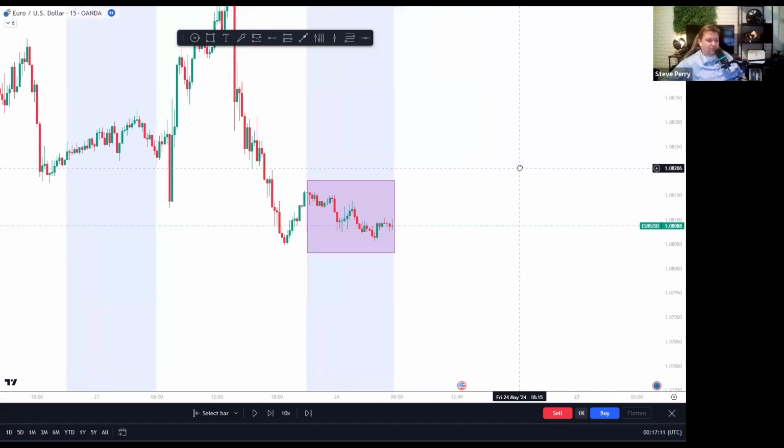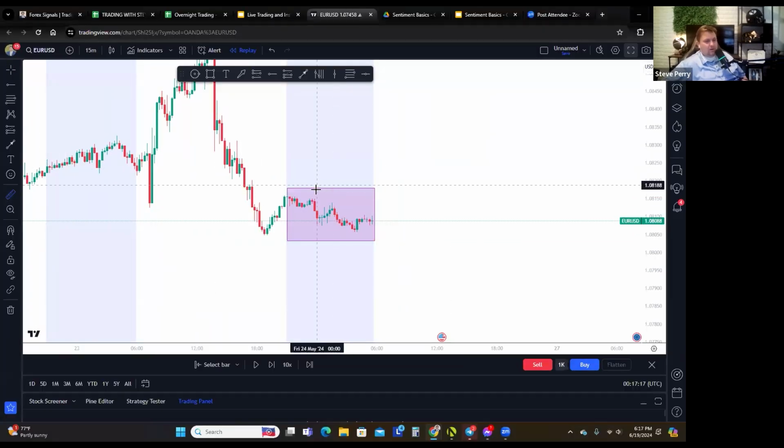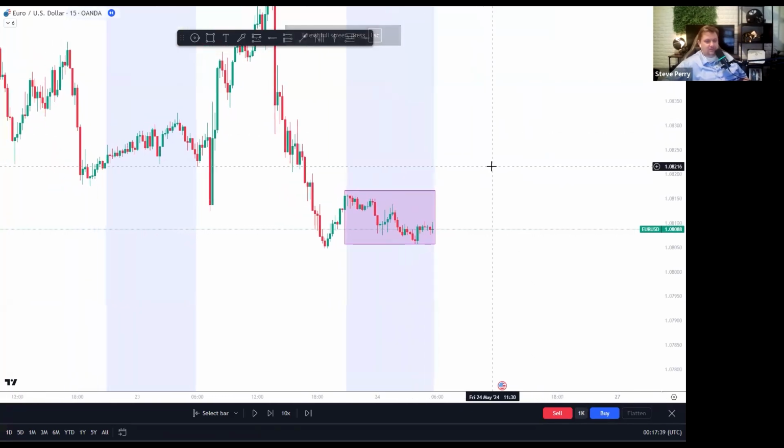Okay, so if this were us and we were setting this up together, I'm going to measure this out real quick. How big is this box? I just readjusted it. Let's fix this. So this is the box right here. What's the difference between the top of the box and the bottom of the box? It's like 11 pips. So that's close to the minimum, and I would need a 5 or 6 pip stop loss on this, which would be fine.